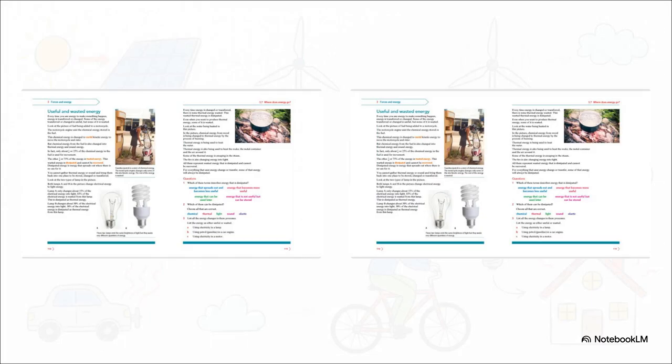Now, the good news is that modern technology is actively trying to fight back against this waste. Take an older style, incandescent bulb, for example. It only changes about 15% of its electrical energy into actual light, meaning a staggering 85% is just wasted as heat. But then look at an energy-saving bulb. It gives off the exact same brightness, but it changes 50% of its electrical energy into light, which drastically cuts down on that wasted heat. They do the exact same useful job, but they waste vastly different amounts of energy.